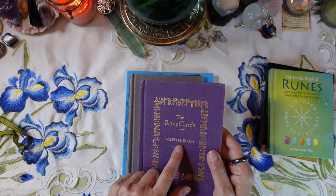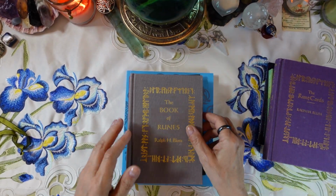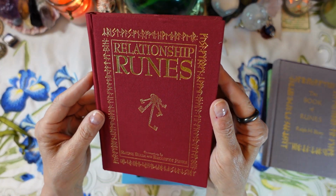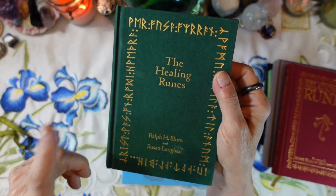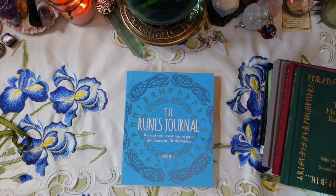So Ralph H. Blum, B-L-U-M. This was a kit called the Rune Cards. This was a kit called the Book of Runes. Again, Ralph Blum. He did Relationship Runes by Ralph Blum and Bronwyn Jones. That was another kit. And then the Healing Runes was another kit by Ralph Blum and Susan Luhan. All right, so there's all of those.